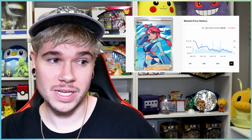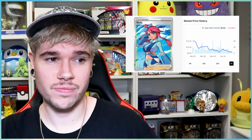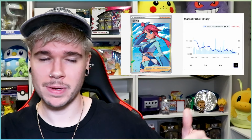And from there, Skyla, most expensive card that's not from the Shiny Vault, $7 flat. It's dropped a lot, actually. It was going for $14 a year ago, so it's down just under 50%. We'll say 50%. It's down 50% this year. I do remember at one point it was a bit more expensive. I wanted to buy it to work on my Shining Fates master set, but I was like, you know what? Not even worth it. I don't want to deal with it. I'm not going to pull the Charizard.